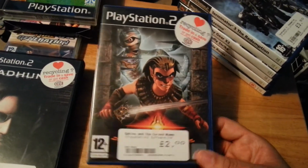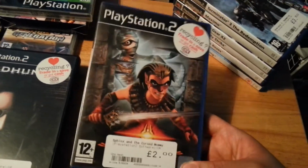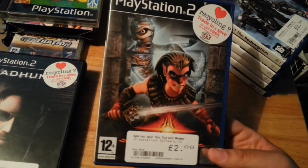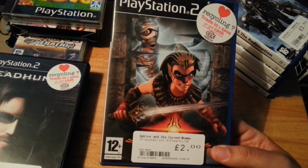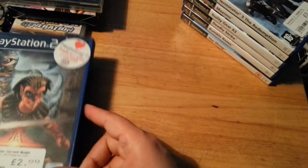Next one I picked up was Sphinx and the Cursed Mummy for £2. Heard a lot of good things about this game. A lot of people favour this game a lot. I saw a YouTuber do a gameplay video of this. I can't remember who, but it looked really good. So for £2, couldn't pass it up.